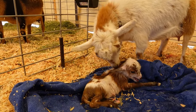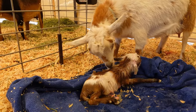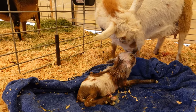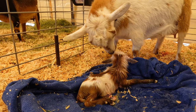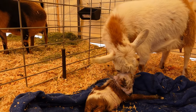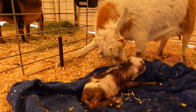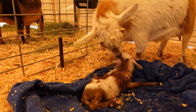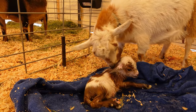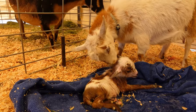Let's see if it's a girl. Hi, baby. Hold on, Wildy. She was just like, la-di-da, contractions for life, and then, boom, push out a kid. So cute. She is horned. Yeah, they're both gonna be.